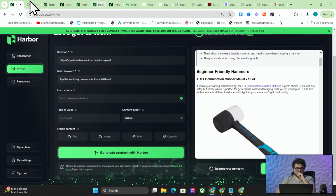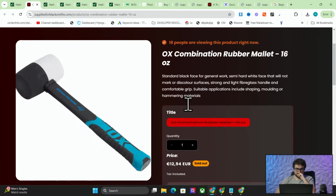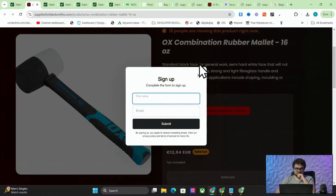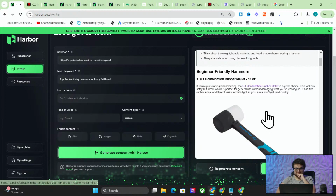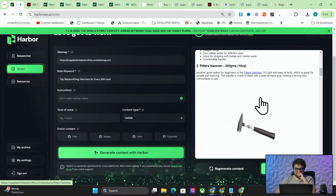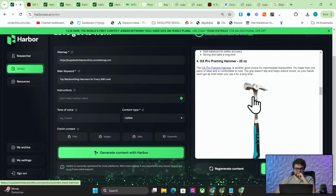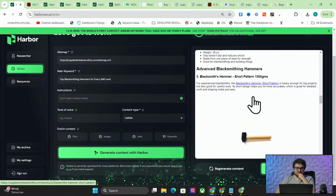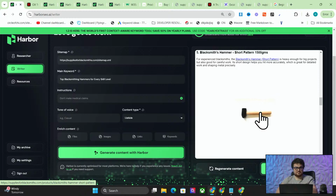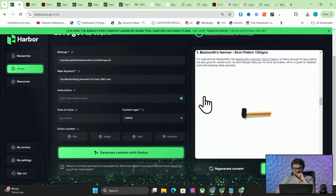Can't use that to do the same thing as a hammer. No. Okay, so you'd probably have to change this product then. Oh, it's sold out anyway. And then fitter's hammer, Smithson hammer, Ox Pro framing hammer, advanced ones. The pictures on this website are really bad, by the way. Just so you know. That's why it looks so terrible on Harbor.